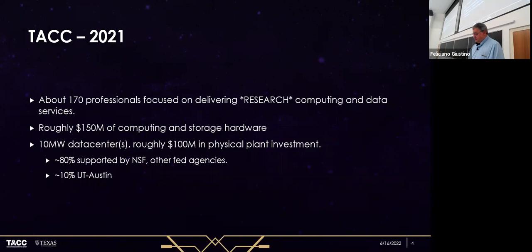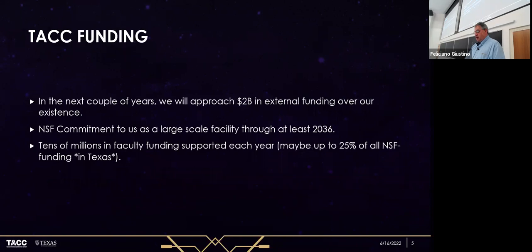I write a lot of grants, so it's my real job. We've also got about $100 million investment in physical plant to support the data centers. We have almost 10 million watts of capacity. When the LCCF is done with the new facility, we'll have a total of about 25 million watts of capacity, which is a lot when you start to think about sustainability. We're about 80% supported by the National Science Foundation and other federal agencies. We're about 10% supported by here at UT Austin. So we really see ourselves as a national lab type research facility for this kind of thing.